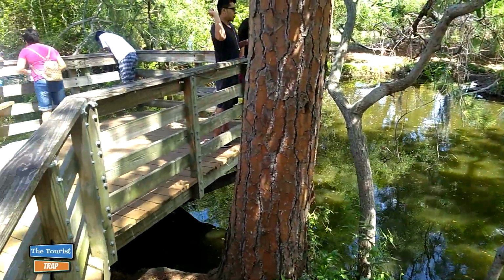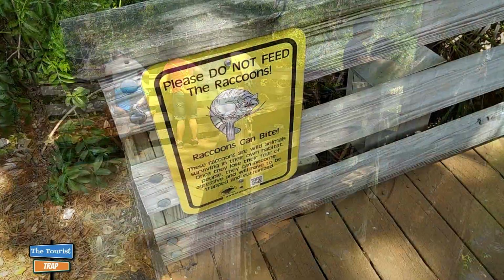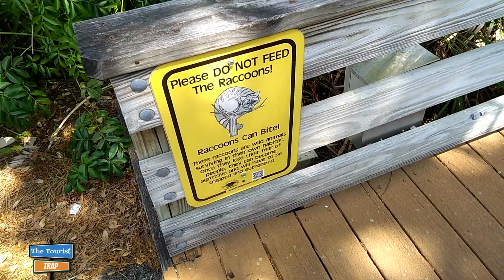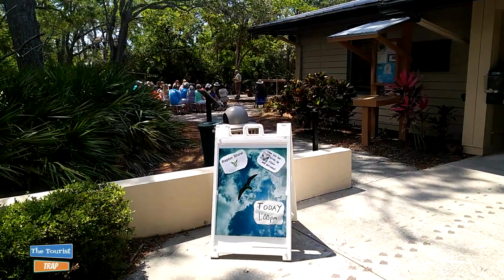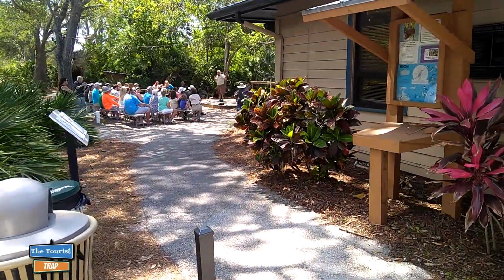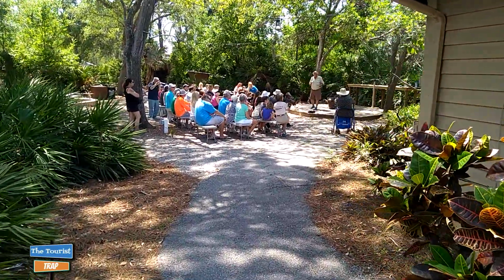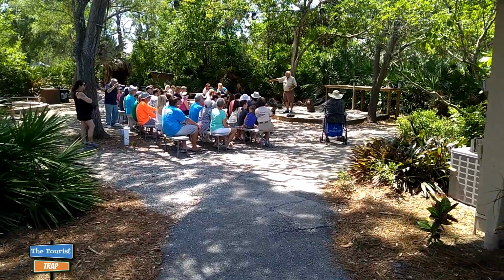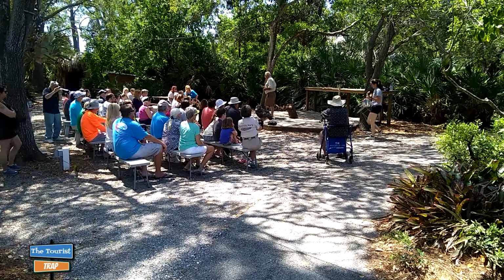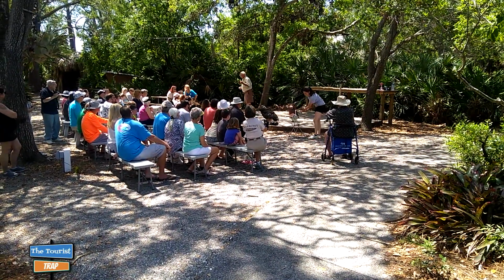There's a bunch of people throwing food at the birds. Well, they got a good advice sign here not to feed the raccoons because raccoons can bite. We're here to feed the turtles. And right back here, they have a raptor show going on where you can go see birds up close and personal. He's got a pretty good, decent-sized crowd back here, and it's already started. They got all kinds of birds on their arms. Some of the things we've seen on the way in, now they're doing a show. And it's all free.